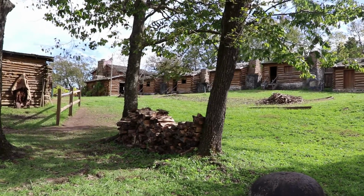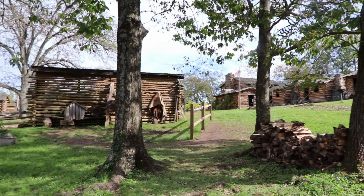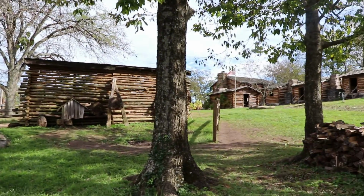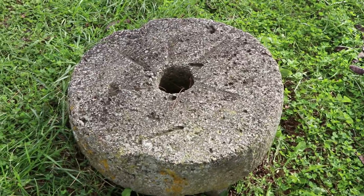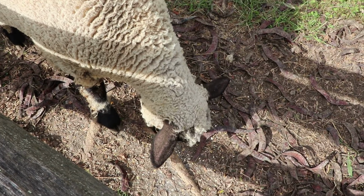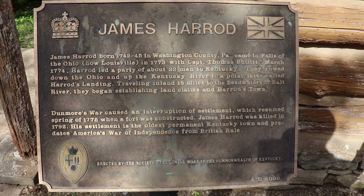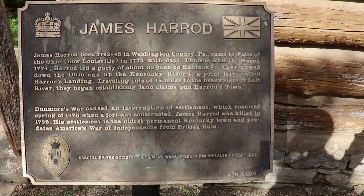The fort was constructed in 1775. It was British originally, then American pretty soon after that. Yeah, that's a millstone. Looks like it has been shaved. This is a plaque on James Harrod, who founded the fort.